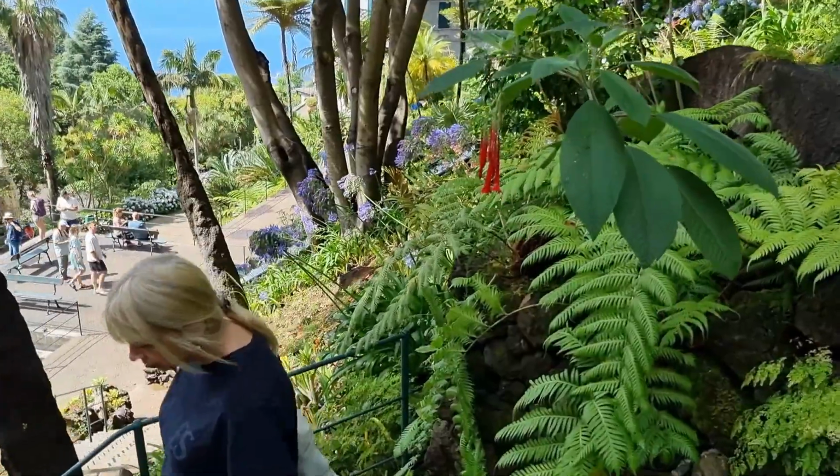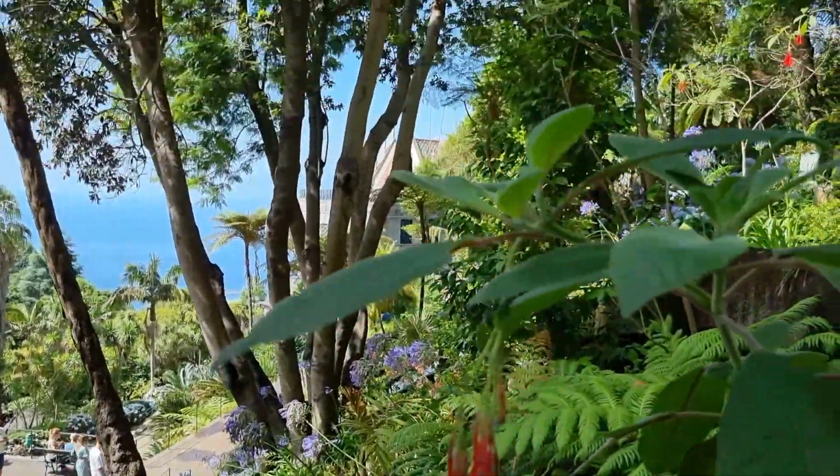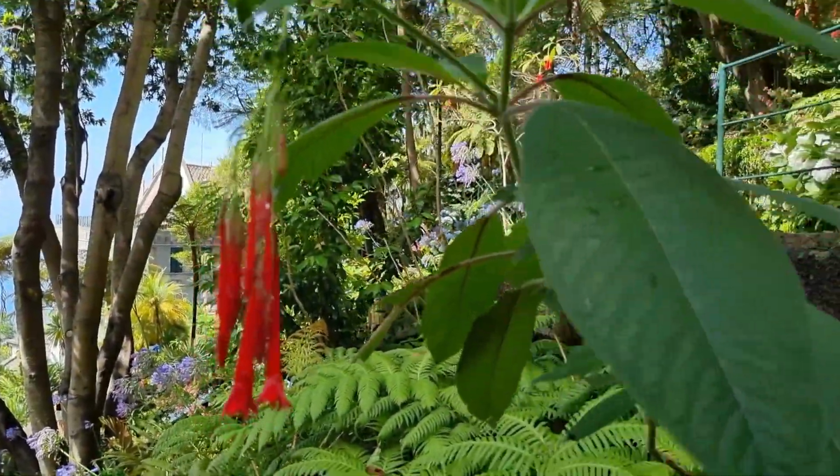Now, as attractive, highly intelligent, and generally well-educated people as myself and Lorna are, we had never come across this plant before until just a couple of years ago, when on a trip to Madeira we started seeing this plant around the rather fancy gardens they have there. So on our return we decided that we wanted one of those in our garden too.